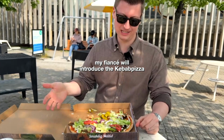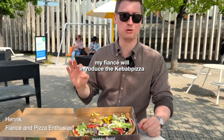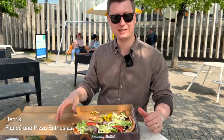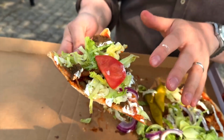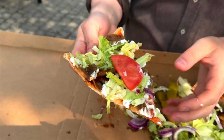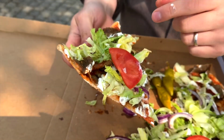We couldn't help ourselves. We are already eating. It's getting cold quickly and it's most delicious when it's piping hot. But I wanted to explain what kebab pizza is. So you have this pizza with tomato sauce and on top they put these strips of kebab meat. Then goes the garlic sauce, the spicy sauce.